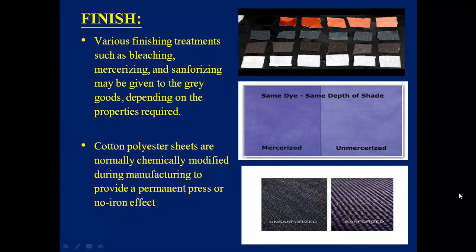the properties required. So as per the type of cloth, what kind of finishing is required, that you have to decide. And cotton polyester sheets are normally chemically modified during manufacturing to provide a permanent press or no iron effect. So for cotton polyester sheets, you have to ensure this, so that you can save on the electrical consumption required for ironing, right? So that factor also you have to look after as far as finish is concerned.